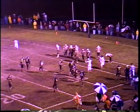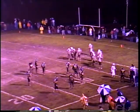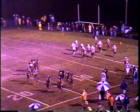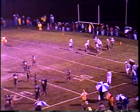I thought he got knocked down and his knees hit the ground about the six. He may have slid forward to the five. The marker is down there between the four and the five. And from where we were standing, I don't think that they have the first down, but we'll have to see. Here's the referees bringing the chains across.